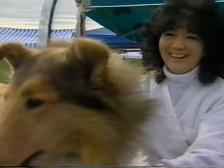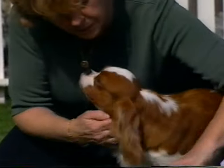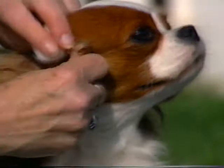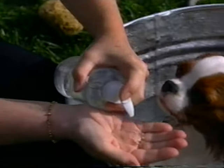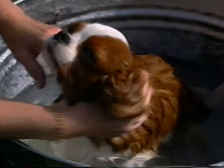Before you bathe your dog, brush the coat out to remove loose hair and surface dirt. Professional groomers usually place a bit of cotton in each ear before they wet the coat. Use a shampoo especially developed for pets, or in a pinch, the mildest baby shampoo you can find. As you bathe, start at the head and work your way back along the body.